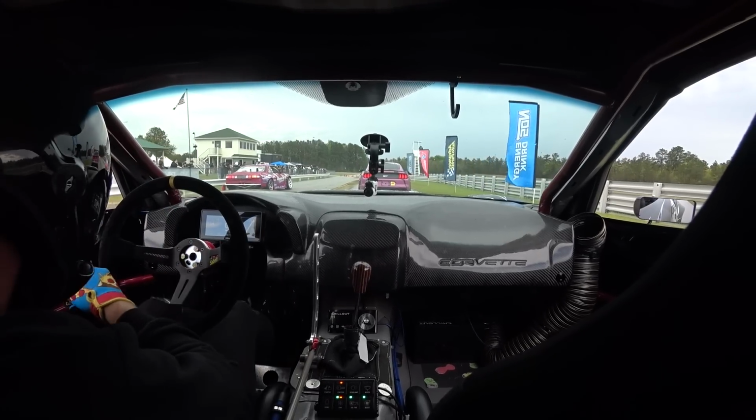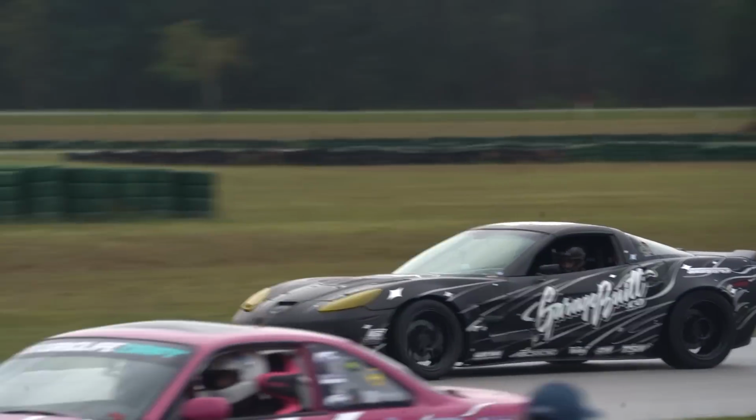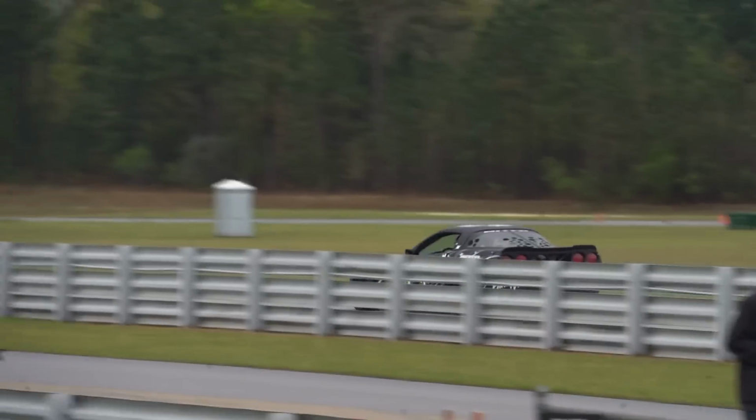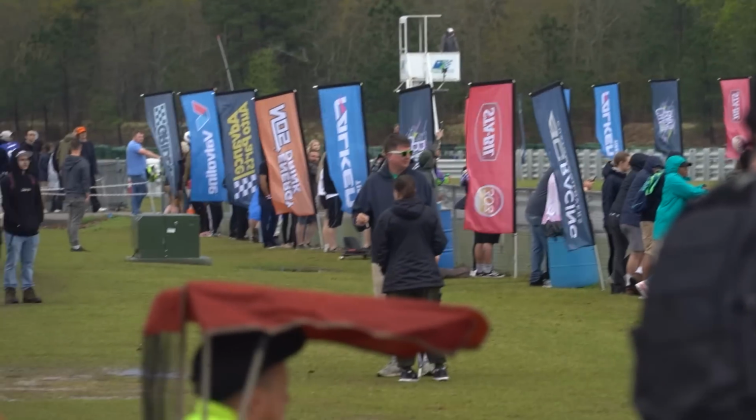So I decided to go out and just see what this thing felt like in the wet. This is going to be our first time driving this car in any sort of wet conditions, so it should be interesting. And again, another good learning experience. And really, I'm just here for the fun. Might as well drive as much as I can.